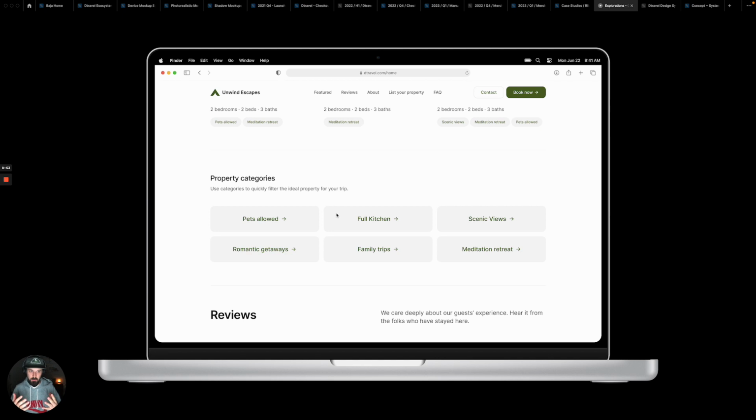I think this is an idea that on the tool side of this, we envision you being able to customize and create any kind of category that you want. And by creating that category, assigning it a name, then just selecting from your properties list which properties you want to associate with that category. Essentially, these little cards will just link you to the search results page automatically filtered by that category.